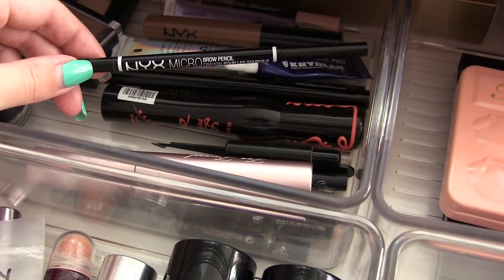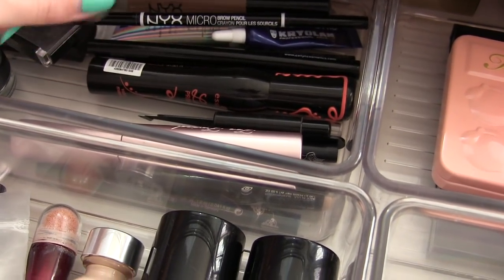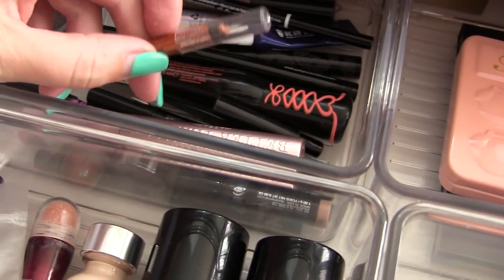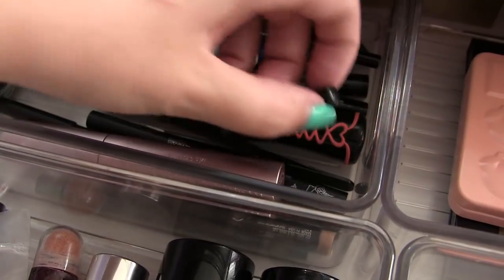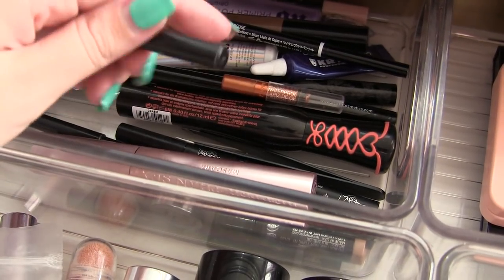Another NYX brow product, Microbrow Pencil, great dupe for the Anastasia one. This is the only one I use now. Another pair of tweezers, my beloved little tiny ones. Maybelline Lasting Drama Gel Pencil Liner. This is in striking copper. Look how much I have left. Smashbox Pencil, just a brown eyeliner. I use this for like my beauty mark and stuff.